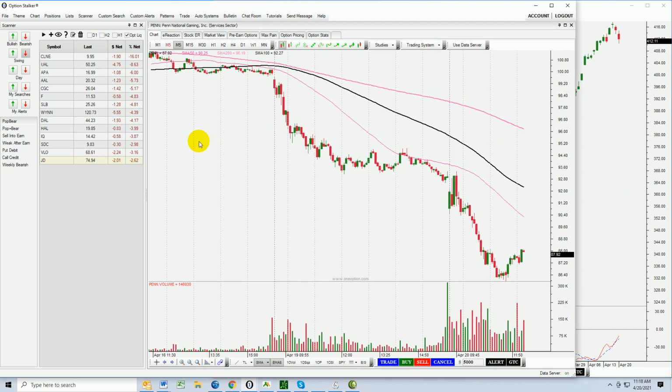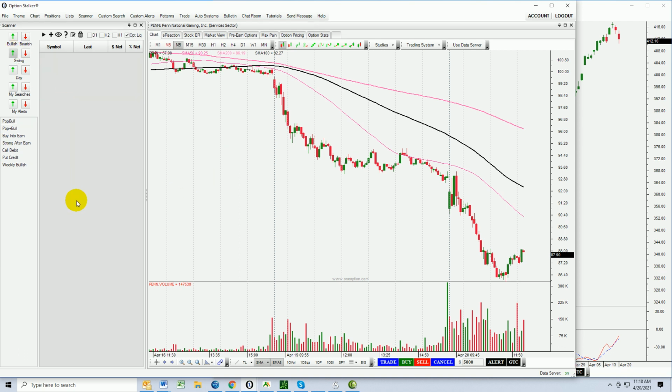Let's go in and find a couple of them, then let's take a look and see what we can find on the bearish side for day trading. I do not like shorting this market. There are too many good things happening right now for the market, so I do not want to encourage shorting.